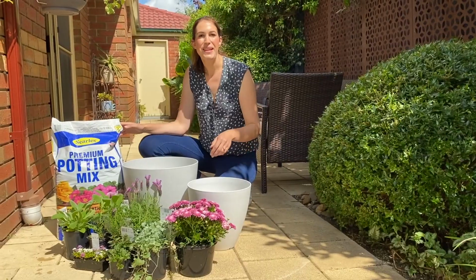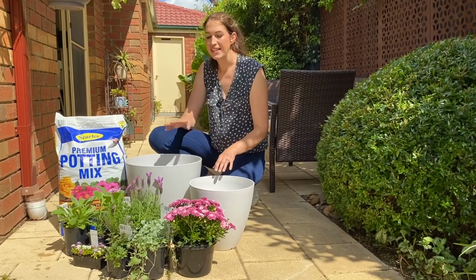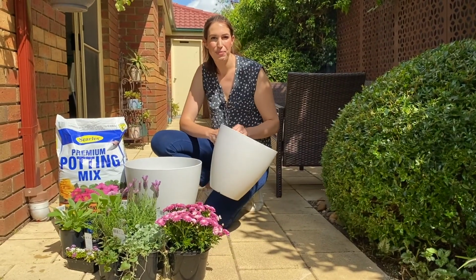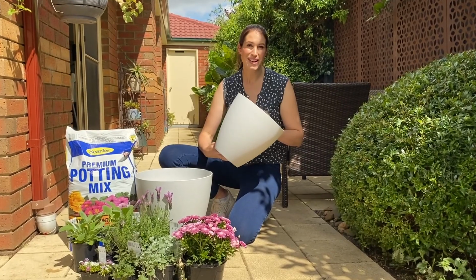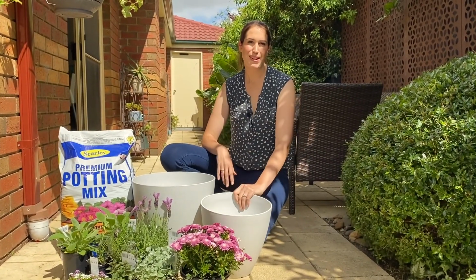area. I've picked up these flowers and potting mix, and I've chosen these recycled plastic pots as they're lightweight and durable. These pots are ideal for renters because they're easy to take with you when you move.